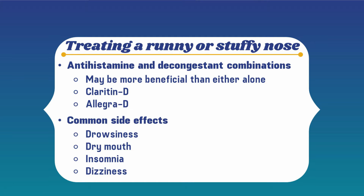Decongestants alone may offer mild relief. Sudafed or pseudoephedrine is a common oral decongestant. A topical decongestant, such as Afrin, should not be used more than 2 to 3 days. After more than 3 days of use, Afrin can actually worsen runny nose or congestion. Topical decongestants can cause nosebleeds as well. Saline nasal sprays may help and have little side effects.